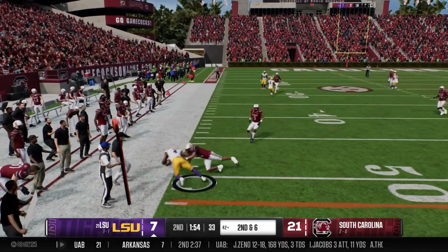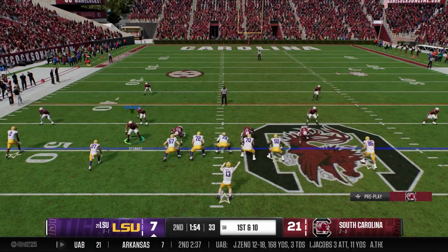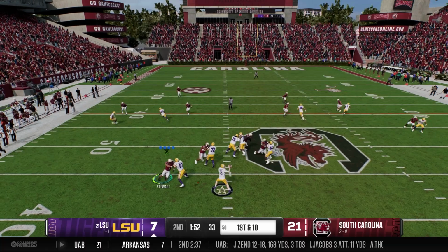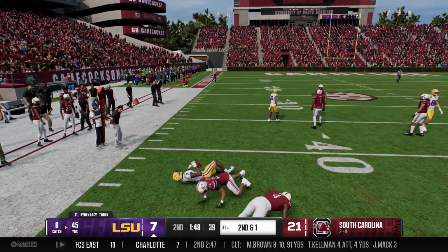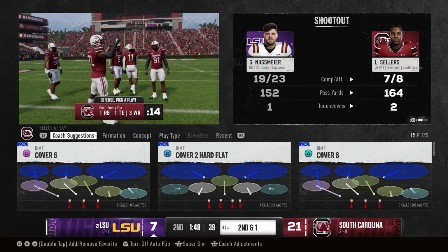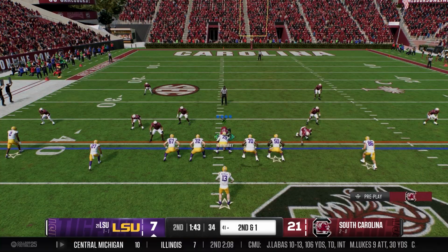Second and 6. Short pass, that's caught by Daniels. He has a first down. Gets out of bounds. Empty now, first and 10. Quick pass again. Lacey's got it at the sticks, but he doesn't get out of bounds. 6 for 45 already for Kyron Lacey today.